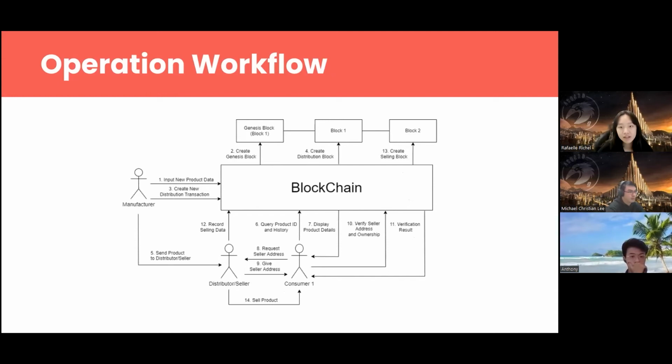When the product is sent to the distributors or sellers to be sold, a transaction contract to create a new block and chain it to the previous block will be made. The source address will be the manufacturer's address, and the destination address will be the distributor's or seller's address. Before buying the product from the distributors or sellers, consumers will be able to verify the product integrity by querying the product ID in our system.